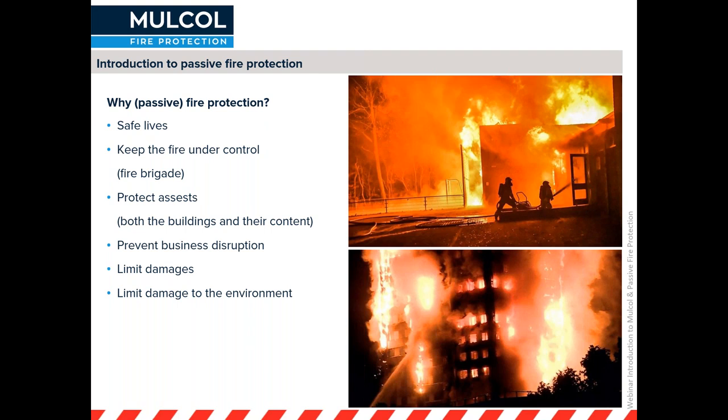Then it's also to protect assets, not just the building itself, but also the content of the building, and also to prevent any further business disruption, especially if you've got a company based in one of the buildings. You want to keep going with your company as much as you can after a fire as well, and you want to limit damages to your company or to your apartment block, and also limit damage to the environment. Unfortunately, the bigger a fire, the more damage it can do to the environment.